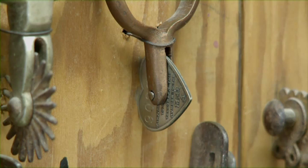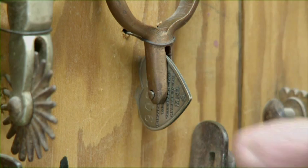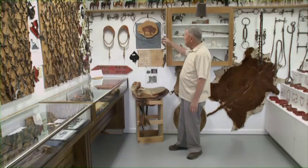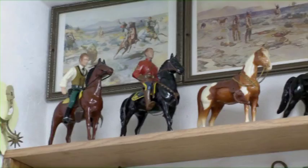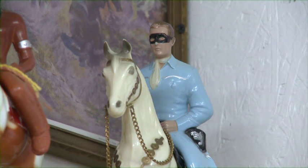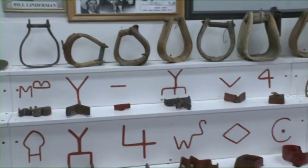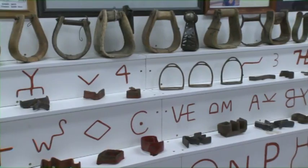There's one down here that I really like. It's a little one. I'm sure that was for the daughter when she was either 1 year old or at Christmas time. It has a heart rowel on it. Up on top, you can notice the various horses that were collected by Ann Aiken, who was his daughter. They go from Red Rider on over to the Lone Ranger. We also have the brands that he collected from the different individuals. These brands would probably never be used today because most of them are not the three-figure brand like it's required by the brand office.